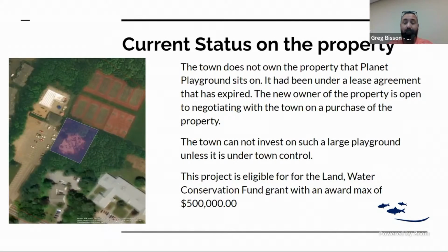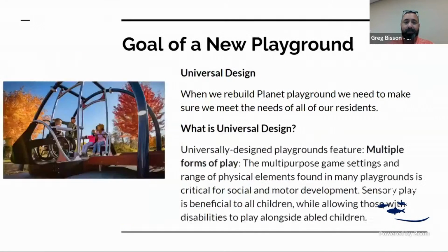This project is eligible for Land, Water, and Conservation Fund grant through the U.S. federal government, with the award max of $500,000.